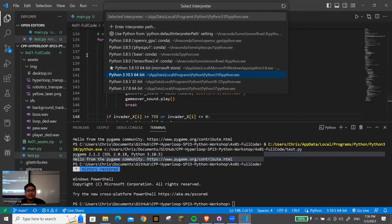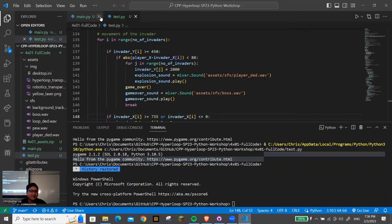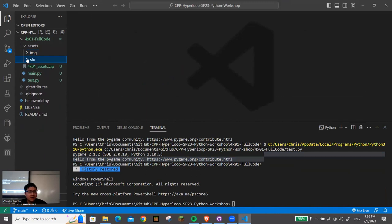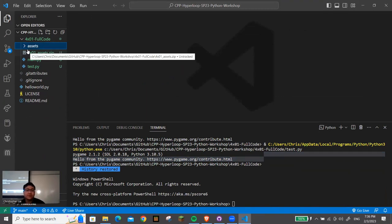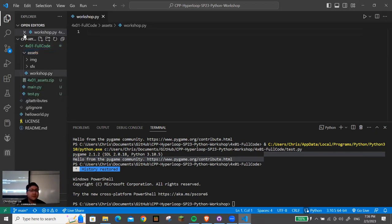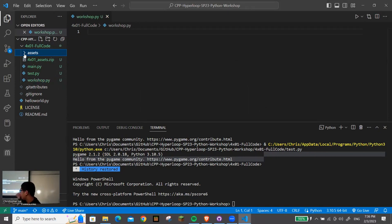I believe this is the correct version. If it's not, then I'll fix it later. So you should be seeing something like this on the side here. Maybe your files are a little bit minimized. But generally, you want to create your new file right outside of the assets folder. This is going to be really important. I'm just going to call it workshop.py. You want to make sure it's outside of your assets, inside of your main folder. If it's not, then move it there. So if you close your assets folder, you should still be able to see the workshop.py file.